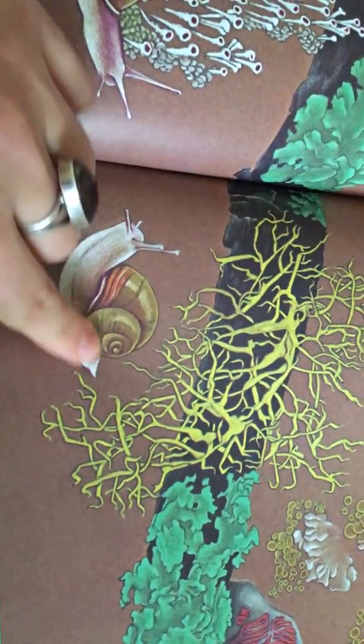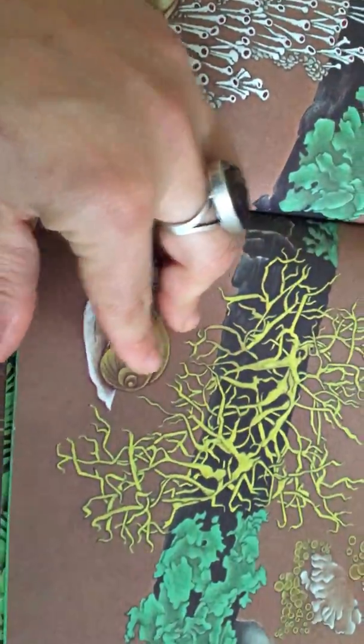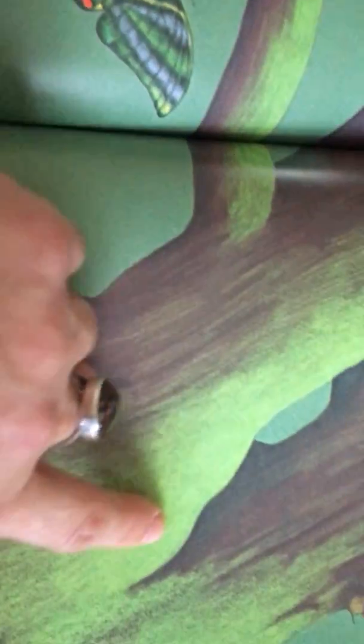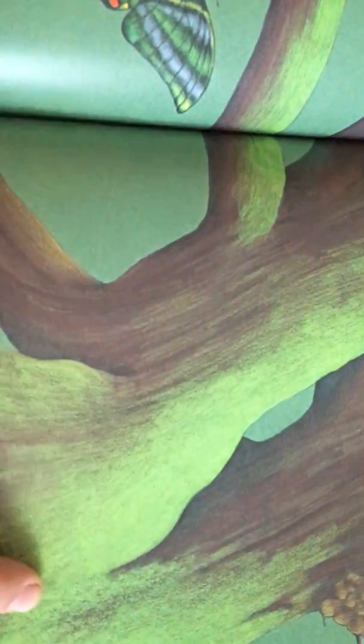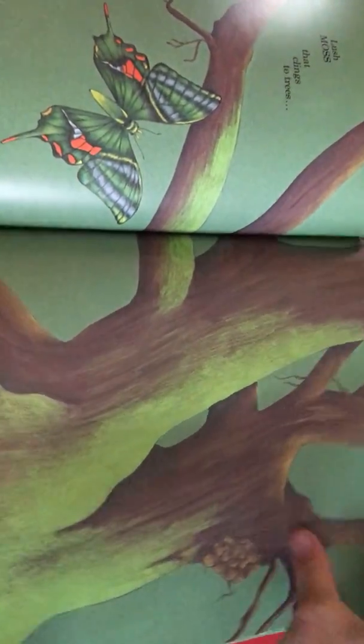Oh, there's a snail meeting up with another snail. Must be nice and damp. Lush moss that clings to trees. There's the moss. What side of the tree does the moss grow on? Do you remember? Tells you which direction something is. Yeah, the north. Right? We learned that from Minty.